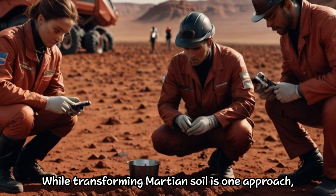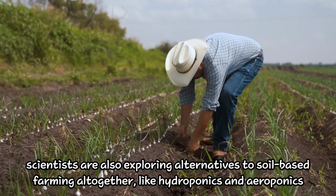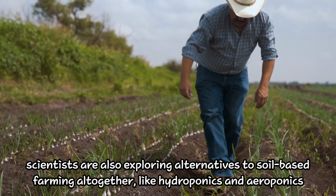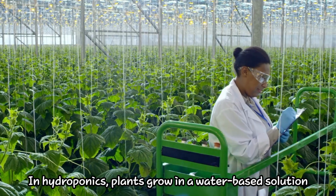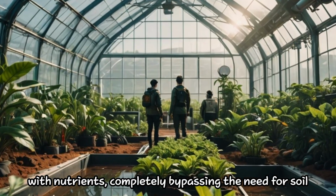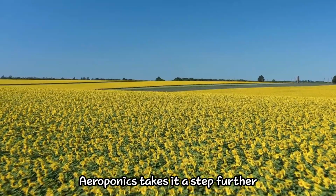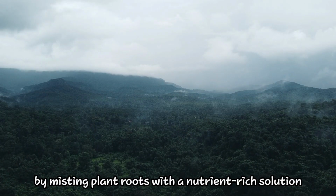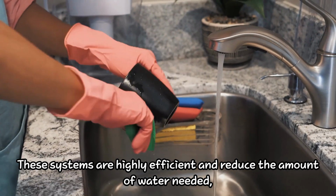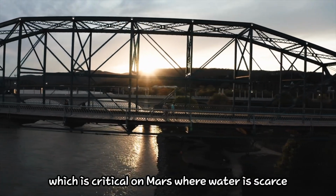While transforming Martian soil is one approach, scientists are also exploring alternatives to soil-based farming altogether, like hydroponics and aeroponics. In hydroponics, plants grow in a water-based solution, with nutrients completely bypassing the need for soil. Aeroponics takes it a step further by misting plant roots with a nutrient-rich solution. These systems are highly efficient and reduce the amount of water needed, which is critical on Mars where water is scarce.